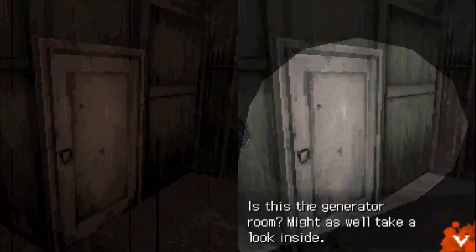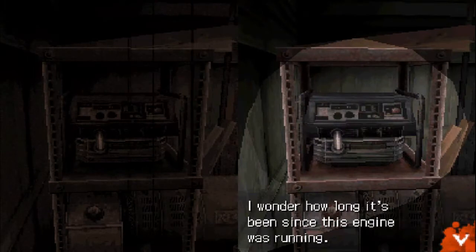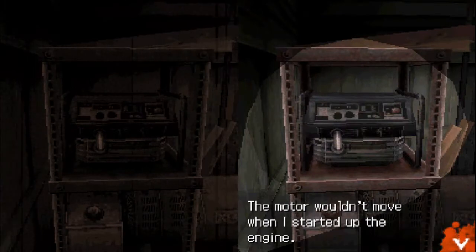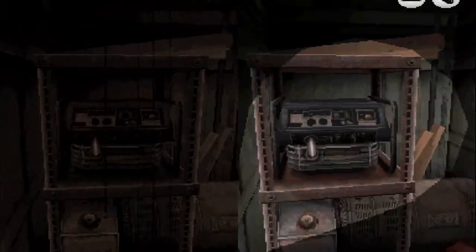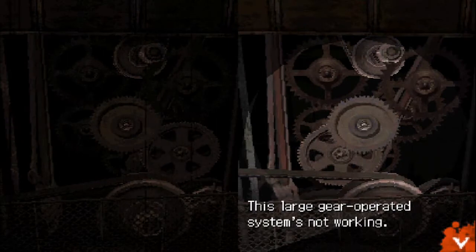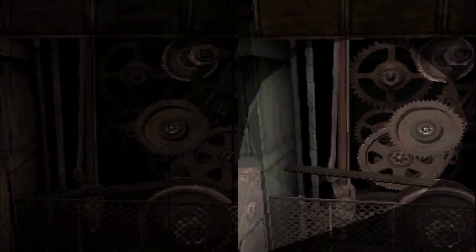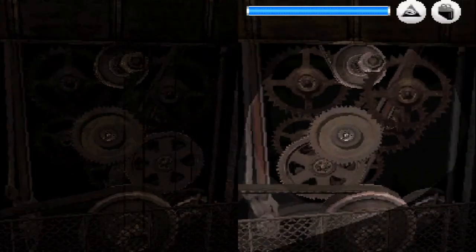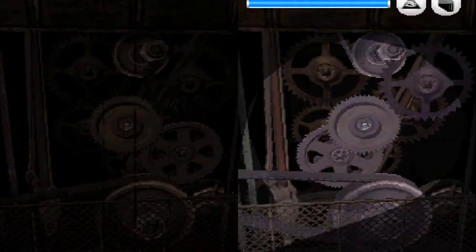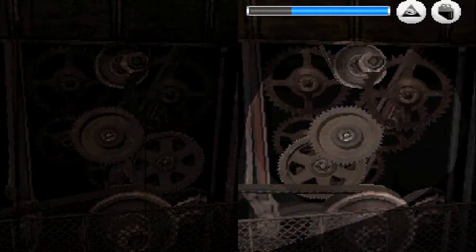What's in here? Is this a generator room? Might as well take a look inside. Yeah, looks like it. I wonder how long it's been since its engine was running. Oh, a lever. This large gear-operated system's not working. I guess gears were used to adjust the power from the generator. Yeah, that one is different. Is that anything? No.